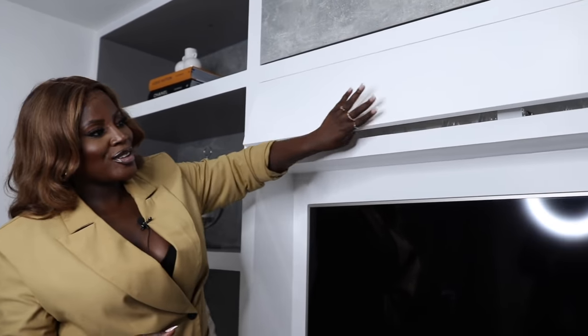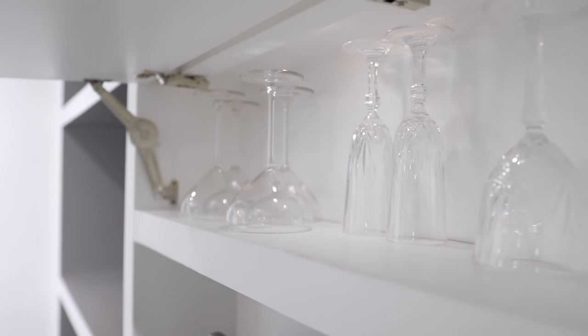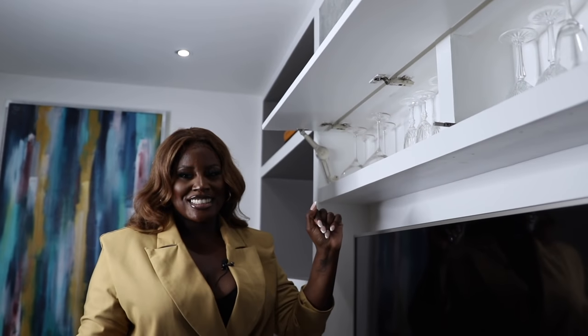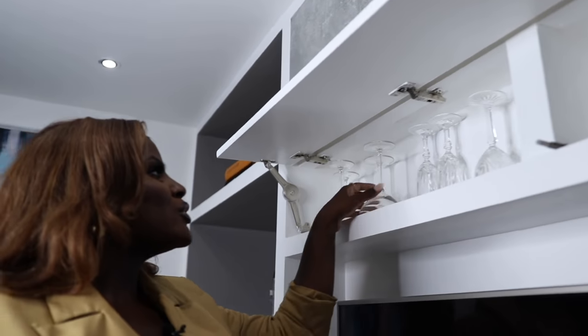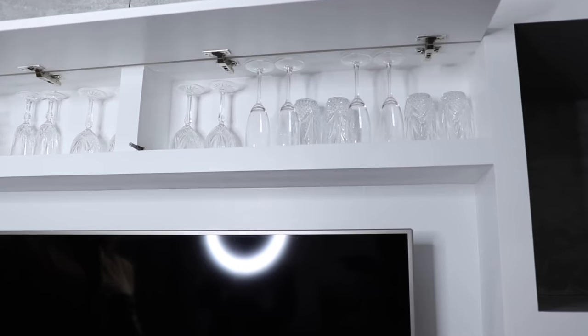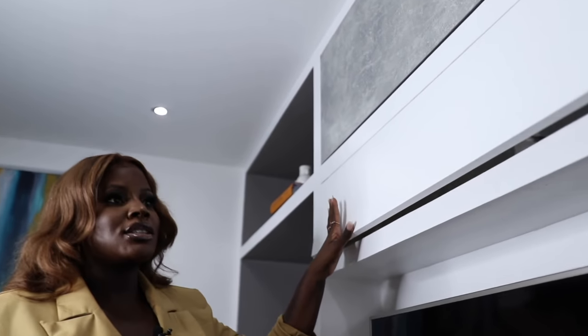And let me show you something real special, okay? So built in to this media unit, we have this is for entertaining, okay? We have the glasses, we have the drinks, we got the party started, okay? This is our entertainment. So when people come round and they want a little bit of booze, a little to drink, wanna watch Netflix, wanna chill, wanna sip, perfect. This is such a beautiful touch, an excellent finish, and everything is so compact. Everything is in one place, and that's just how we like it.